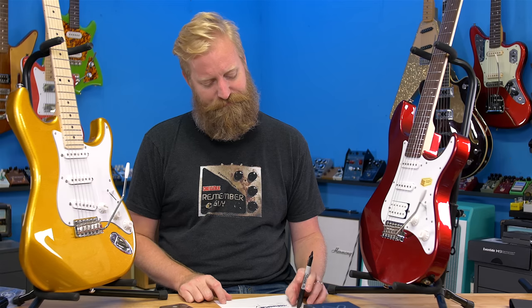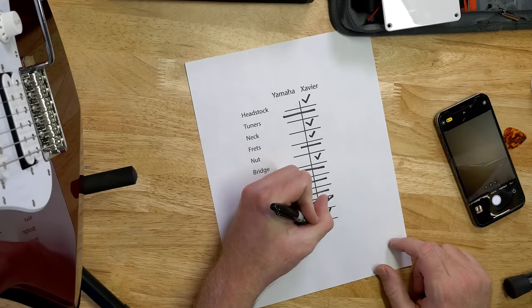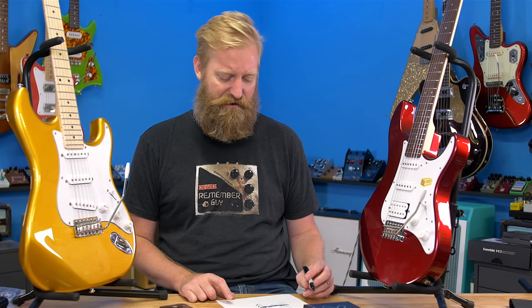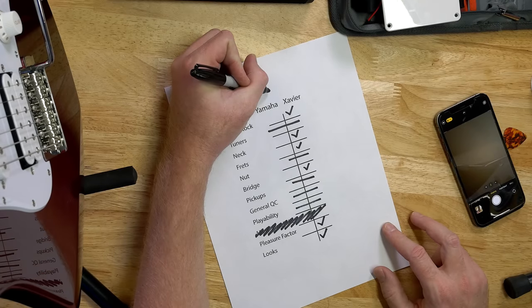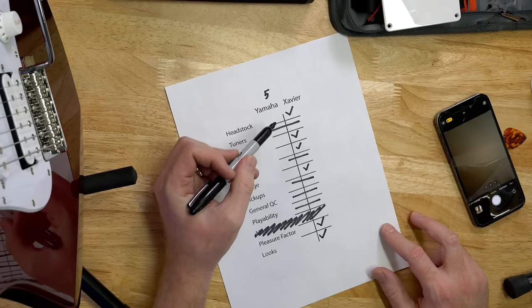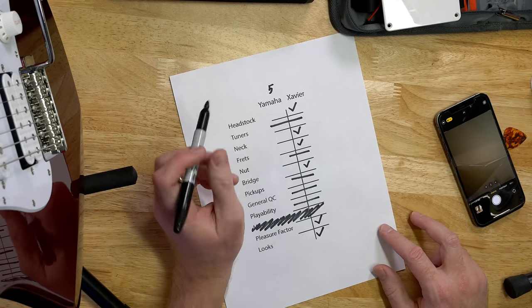Looks. Sorry, it's the Xavier. Damn. I mean, the Yamaha still got plenty of points. It still got 5 points. But because it was tied on so many things, the Xavier got so many more.